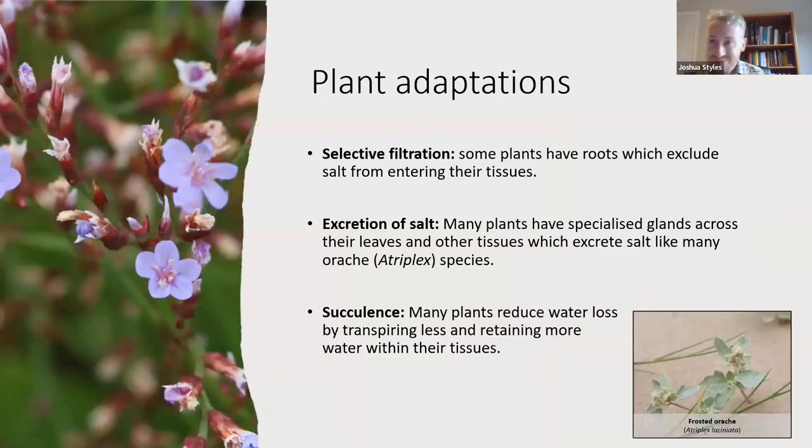Okay, brilliant. And so we know what a salt marsh is. We know they're special, and we know they're really important. We've talked about plants being specialists, and that's how these habitats are ultimately able to exist in the first place, because of those specialist plants that live there.